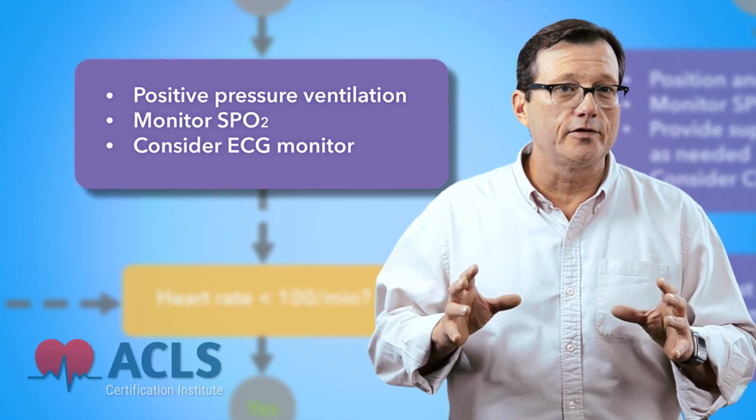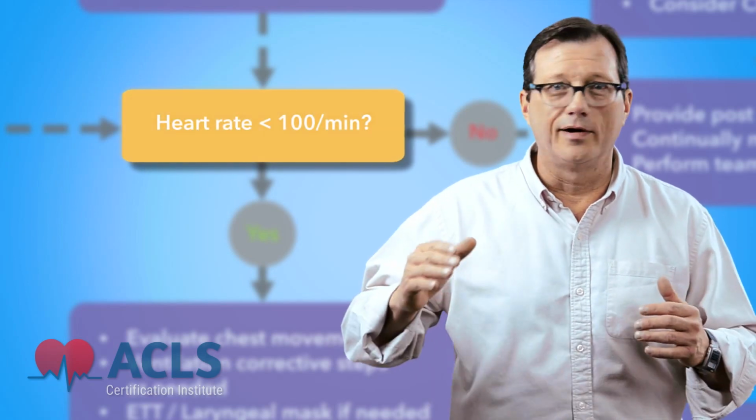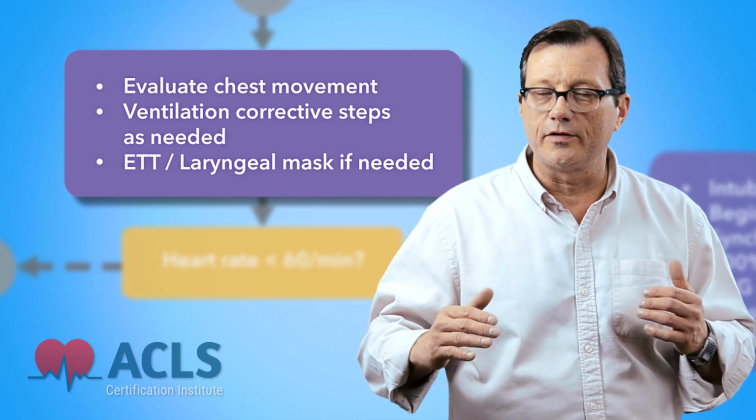Now, we're providing ventilations to this child now. We're going to reevaluate the heart rate. Is the heart rate above or below 100? If it's below 100, we're going to continue our ventilations.